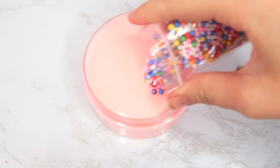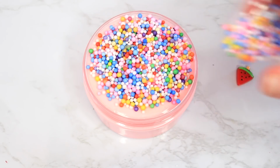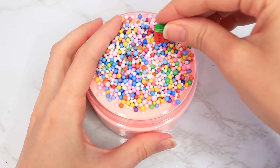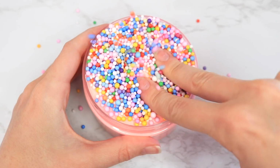Now this brand, I don't even know what this brand is, but the logo on top I have received before, and they have this butter rubbery type of slime a little bit. So I wasn't so sure how this one would be.